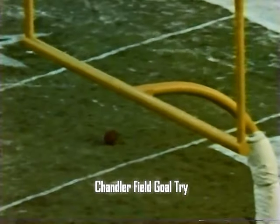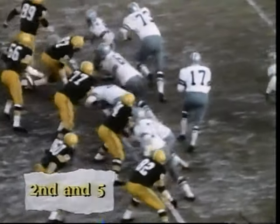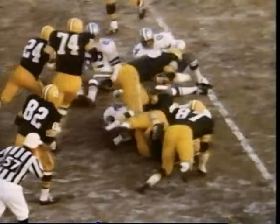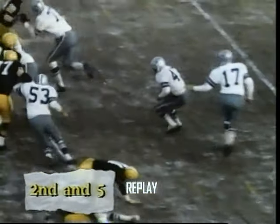2nd and 5 at their own 25-yard line. Packer defense digs in as the Cowboys come out of the huddle. They're in the I formation. And from the I, the handoff again goes to Perkins. He smashes over the center, moves the ball to the 27-yard line, and again is thrown back by the Packer defense. Well, he picked up a couple of yards.